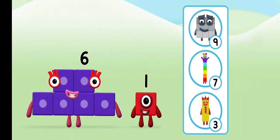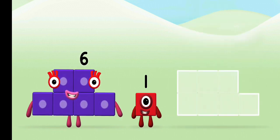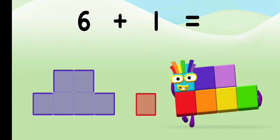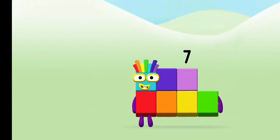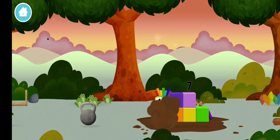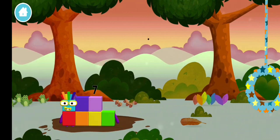Which number block do you think adding these together will equal? Correct! You chose the right answer! Add the number blocks together! 6 plus 1 equals 7! Amazing! You made a new number block! 7 multicolored leaves.